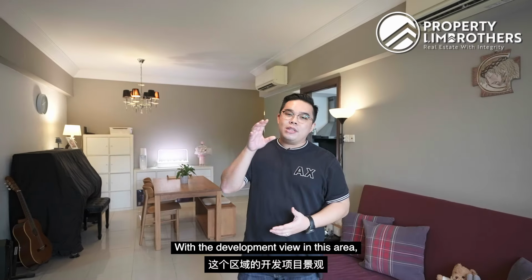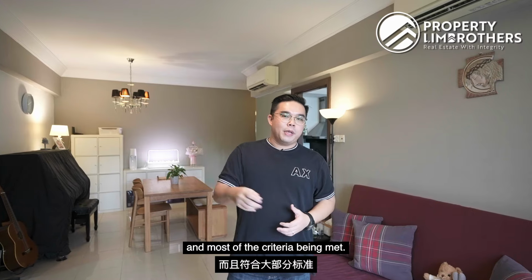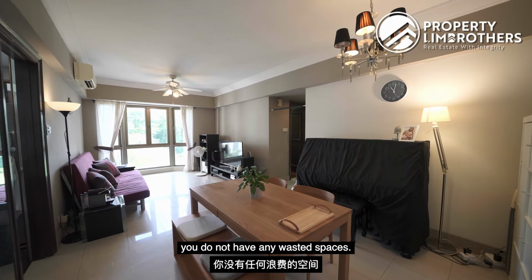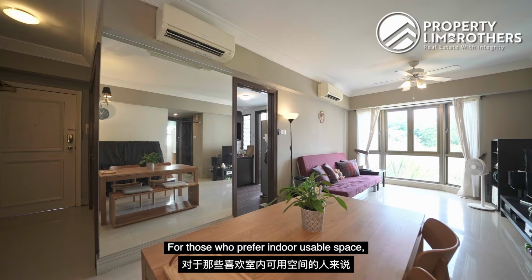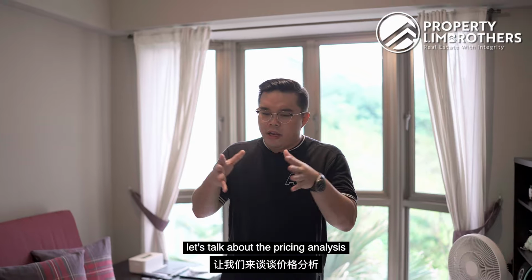With the development built in this era, you realize you have the most ideal floor plan and most of the criteria being met. You have an enclosed kitchen, you do not have any wasted spaces. For those who prefer indoor usable space, you do not have a balcony. So before we head to the bedrooms, let's talk really about the pricing analysis.